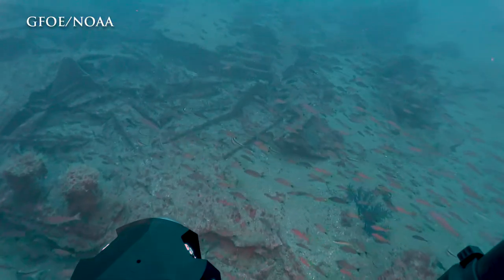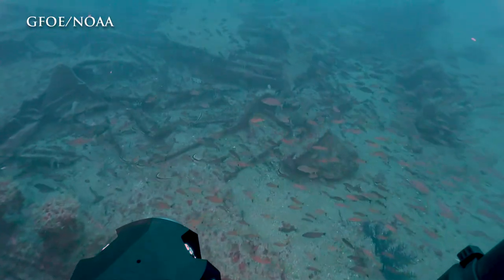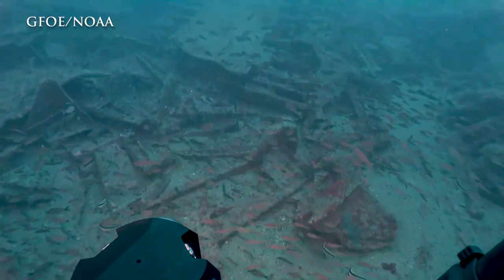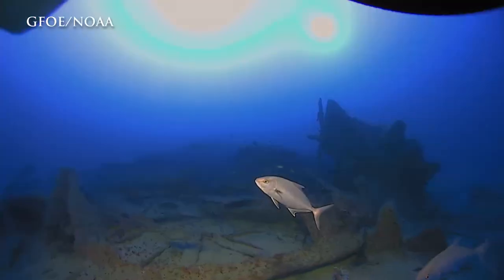I just want to add that I don't think I've ever seen that many jackknife fish. I mean, that's crazy, like how many there are. You usually just see a group here and there, really, and that's it.